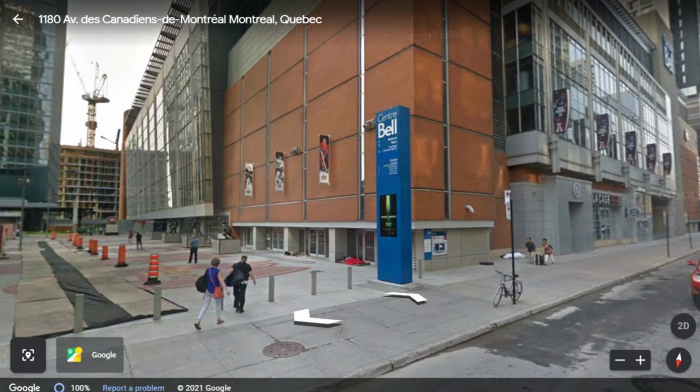The only knock I would have on it is not many active uses at street level. So you can tell from the street view that there's still plenty of street activity, so it's not a dead zone. It could probably be clad in some more commercial uses than it is now.